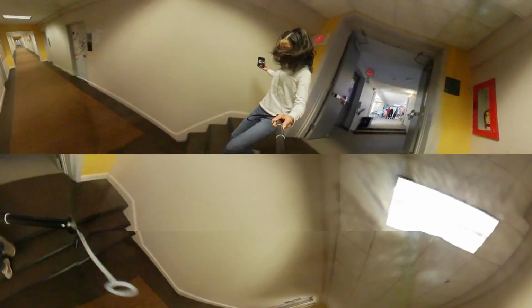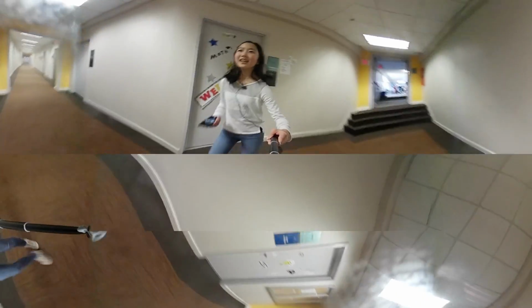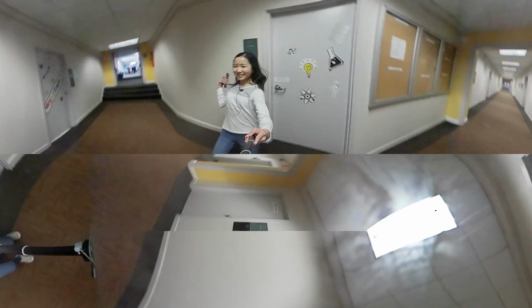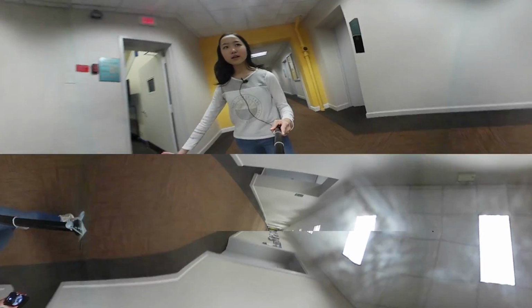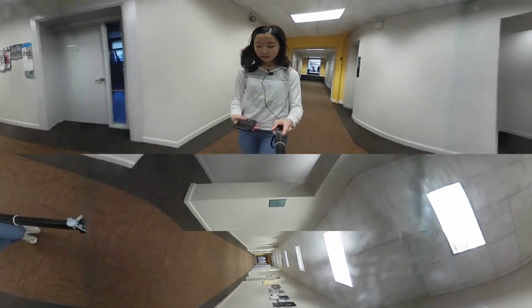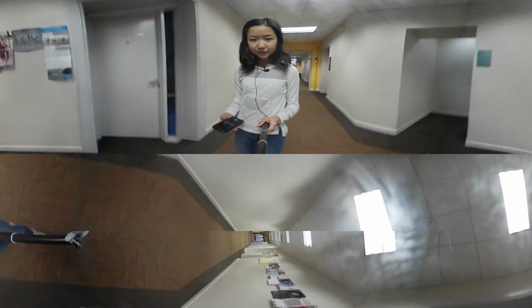yeah. So this is like the hallway where there's like the classrooms. This is the math room, the science room, the French room, and then the World Cultures Room. Then there are some other classrooms which I will show you later.